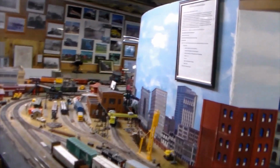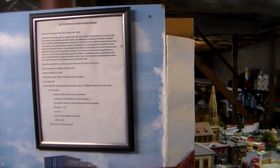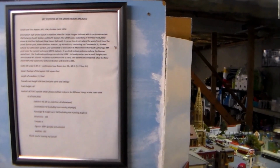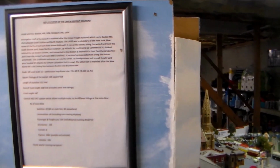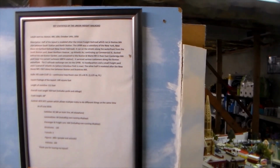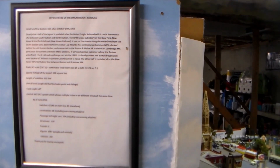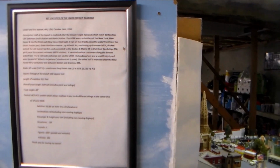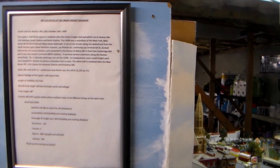Now this write-up is on the main page of my Facebook album that you got to already. But just some current statistics here. Just for some of you statisticians out there, I operate with an NCE Digital Command Control System. I can run as many trains as I want. The layout is 14 by 20 feet. It is horseshoe shaped with a divider in the middle. Those stats are a couple of years old.